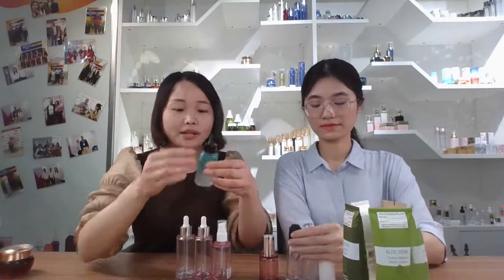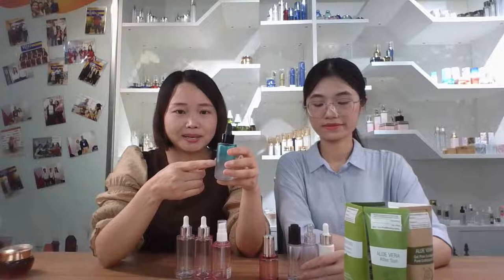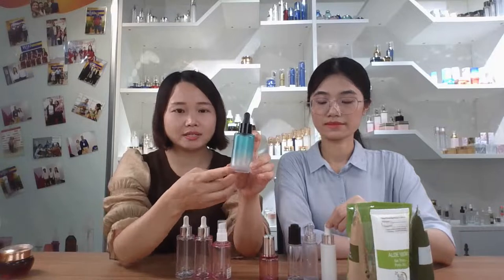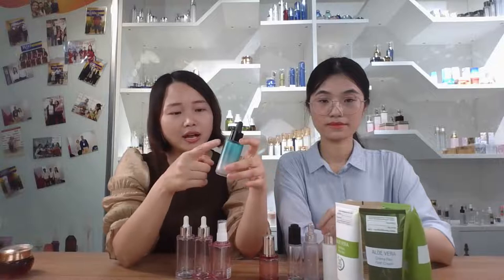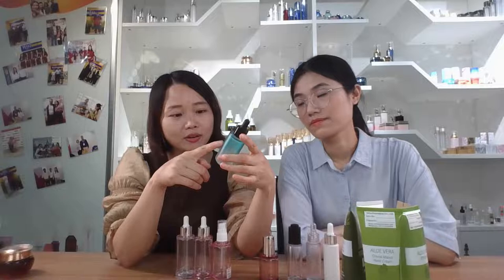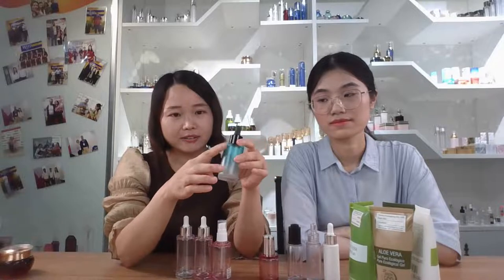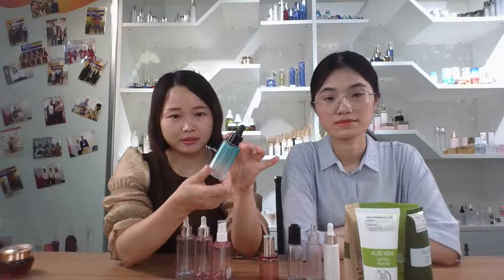And this one also is 13 millimeters, but you can see the color is a little different. It is a gradient effect color. The color on this part is green color, and here is frosted transparent. And the surface of this bottle is frosted surface. Okay.